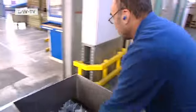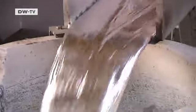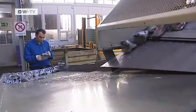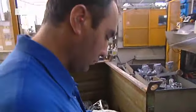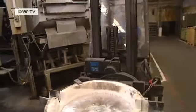Nothing goes to waste here. Aluminum scraps are returned to the kiln, where they melt at a temperature of over 600 degrees Celsius. Metabo processes 800 tons of aluminum each year. It's used to make casings for drills and other power tools.